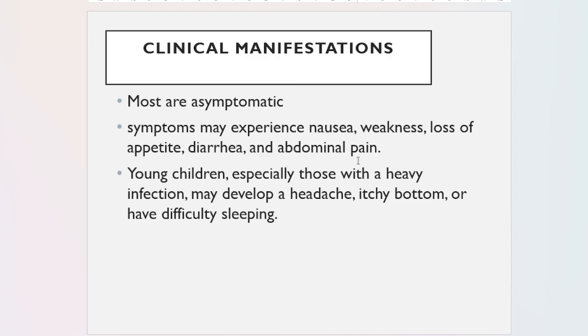So what are the clinical manifestations for Hymenolepis nana? So most are asymptomatic. If you have seen the trend for the different cestodes, most infections with these cestodes are asymptomatic. Okay, but some of the possible symptoms associated with Hymenolepis nana infection is that an infected person may experience nausea, weakness, loss of appetite, diarrhea, as well as abdominal pain. Since these are the possible signs and symptoms, you can correlate that this cestode lives within the intestine. Young children, especially those with heavy infection, may develop a headache, itchy bottom, or have difficulty sleeping.